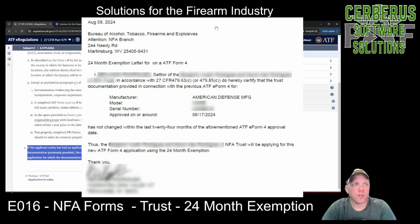So this June 17th date is the beginning of that 24-month window. So this customer associated with that trust, as long as nothing else changes, can reuse this memo from June 17th, 2024 through June 16th, 2026. If the next stamp comes back, say you use this memo and it comes back December of 24, that does not reset the clock because this memo is referencing the last full approval that went through full legal. So the June 17th date begins that 24-month clock, and they can utilize this memo and this 24-month exemption and take a slight shortcut on the trust approvals up till June of 26.